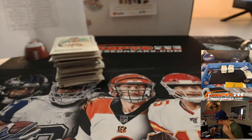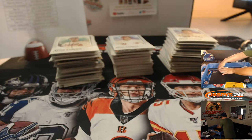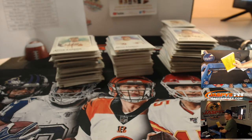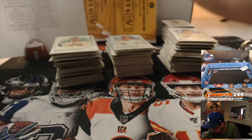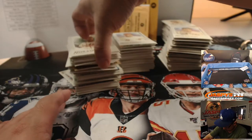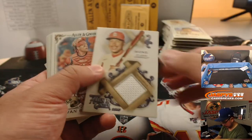Last little stacks here. And then all of the box toppers here. All right, last, I think maybe a couple boxes here, so good luck, everyone. There's the farmer, that'll do, pig. And Colton Wong.